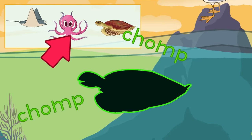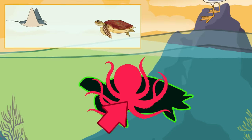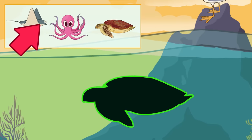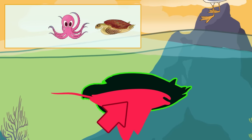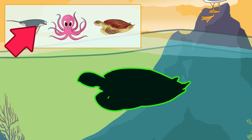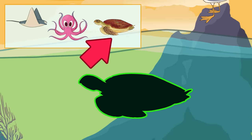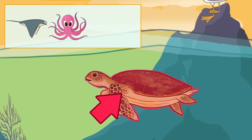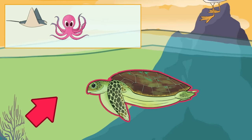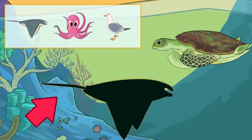Chomp, chomp, chomp. Who goes there? That's not quite right. It has a round shell, as you can clearly tell. We're almost there. Let's try one more time. And it can swim for long, and it goes chomp, chomp. Do you know what it is? That's right, it's a sea turtle. Oh, great guessing, everyone. Here we go.